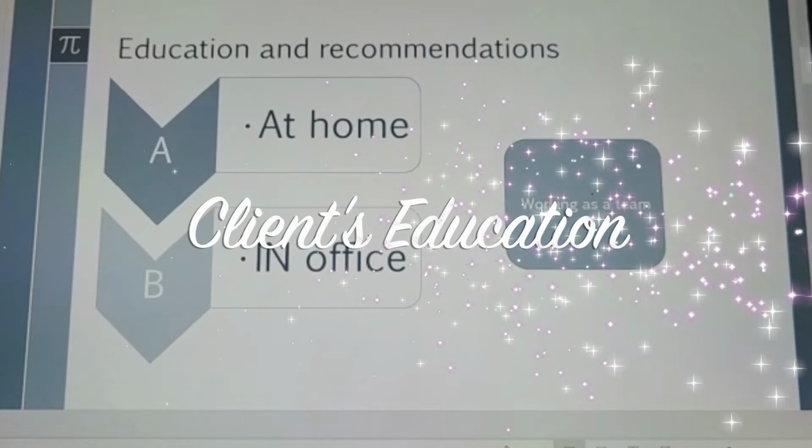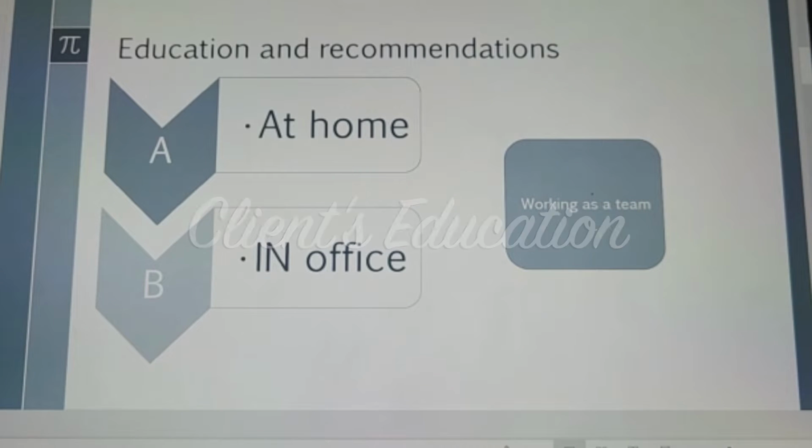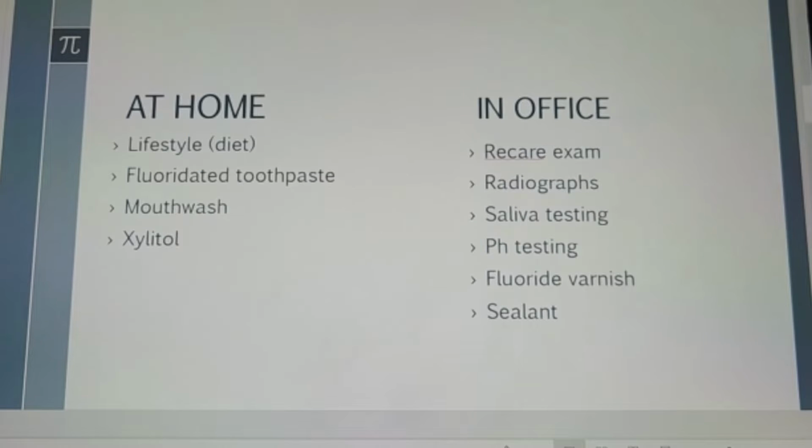In order to do that, you and I will be working as a team. We will do some adjustments, and I will be giving you a few recommendations to be done at home and in the office. The first thing that you need to focus on at home is mainly your lifestyle, mainly your diet. As a client who has full orthodontic brackets, there are some limitations and restrictions with what you're eating. You need to avoid a few foods such as hard nuts, meat on the bone, and sticky chewy food, which is what you like to snack on.